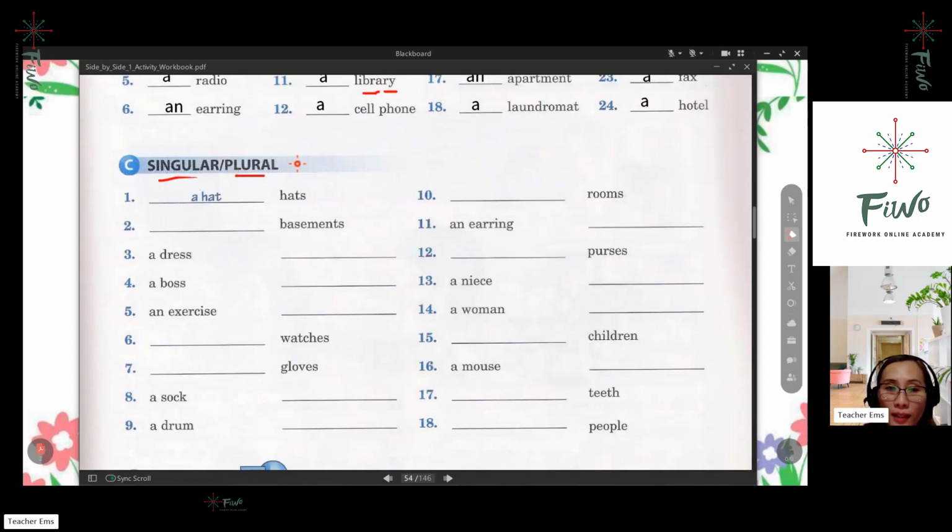Letter C, singular, plural. Okay, for example, bat. Is bat singular or plural? Singular is only one. Plural is many, more than one. Bat. That one is singular.